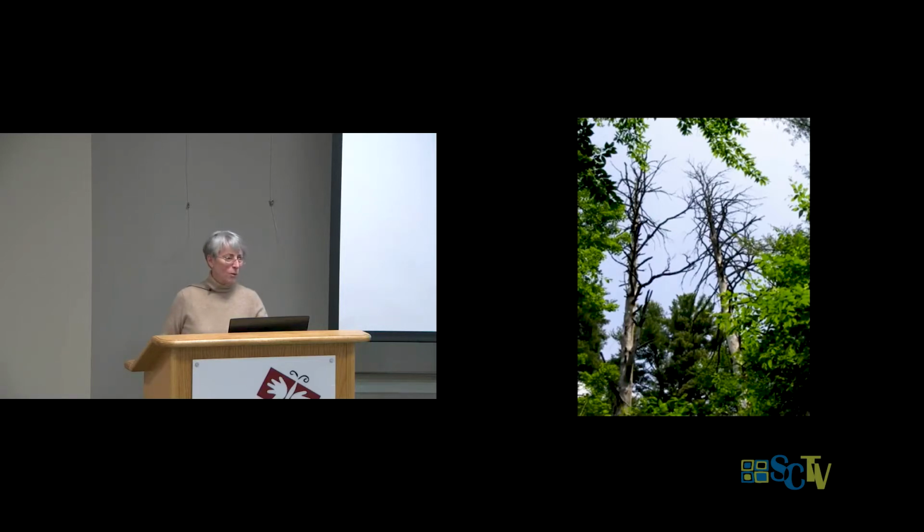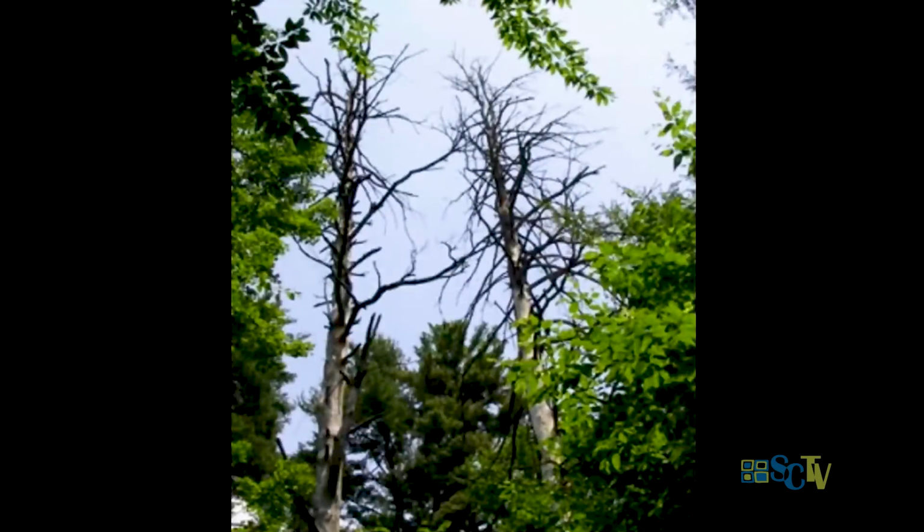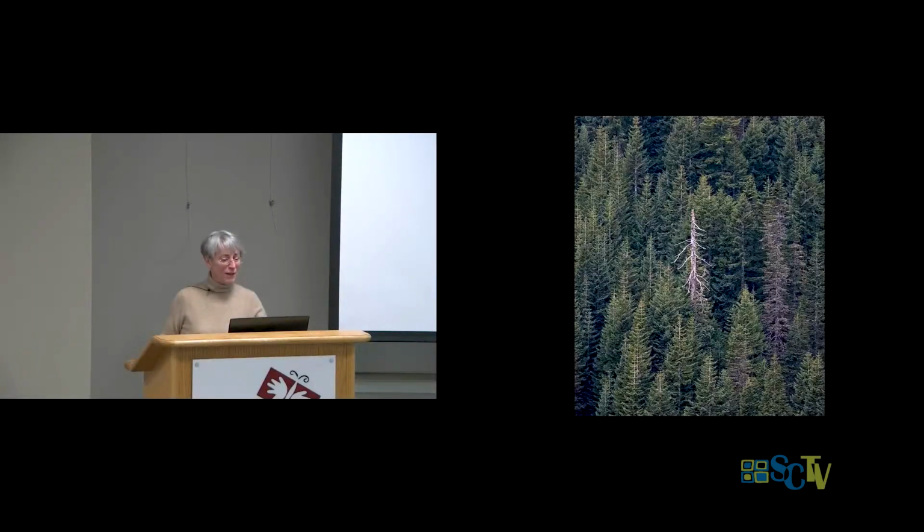But the dead ones, are they any good? When we go through the woods, we will see dead trees. And actually, that's part of the process in a forest. Sometimes those are trees that are not going to be harvested for lumber. They're not going to have an economic value. But do they have any other value?